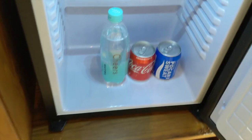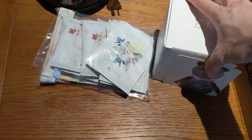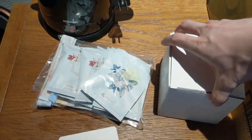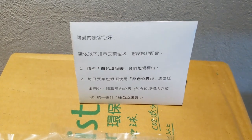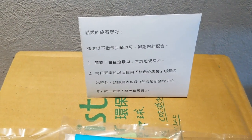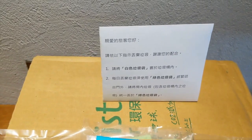A little fridge here. I'm assuming I can drink these. And then a kettle. No idea what this is. I can open this later. Here are the instructions for throwing the trash out. It says like, please put the white trash bags in the trash can, and then every day you put everything in the green trash bag right here. And then I believe this box right here is water. And then here's a TV.